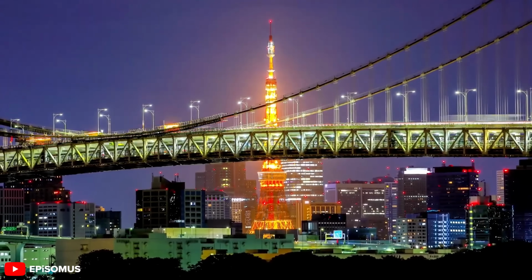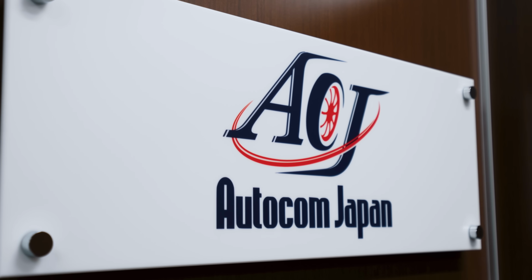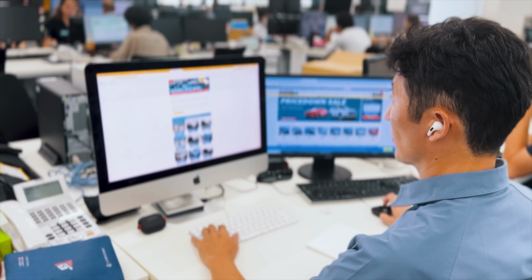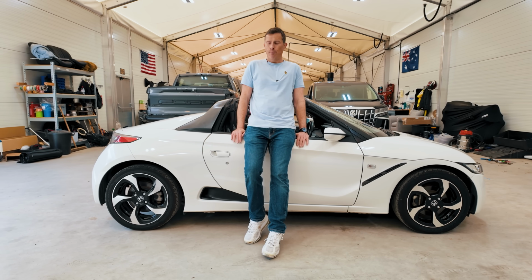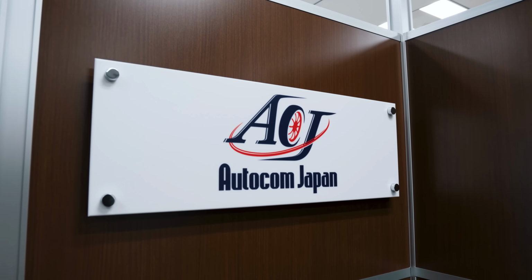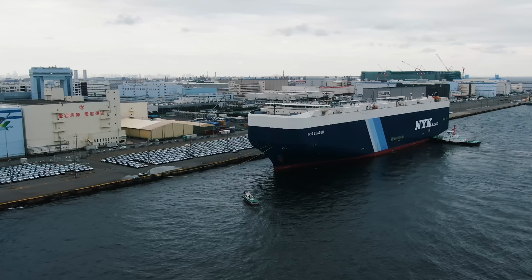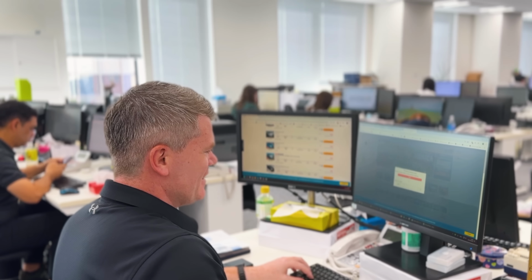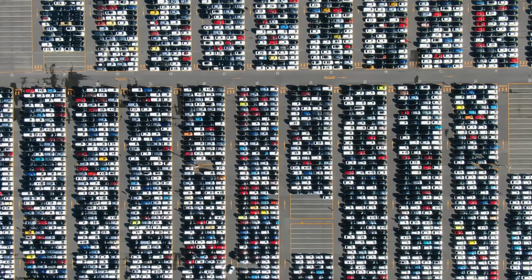A few months ago, I went to Japan, and while I was there, I wanted to check out a Japanese car auction. So I got in touch with a chap called Aman from Auto.com Japan, which exports cars from Japan all around the world. Anyway, I got a bit carried away and bid on this little Honda S660 and ended up buying it. Auto.com Japan managed everything from transporting it to the port in Japan to shipping it to the UK. I'll break down the costs and how they handle the whole process so you don't even need to go to Japan yourself later in the video.